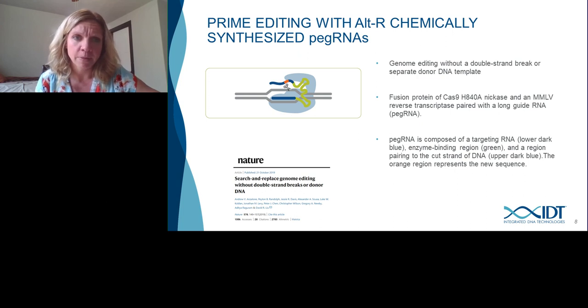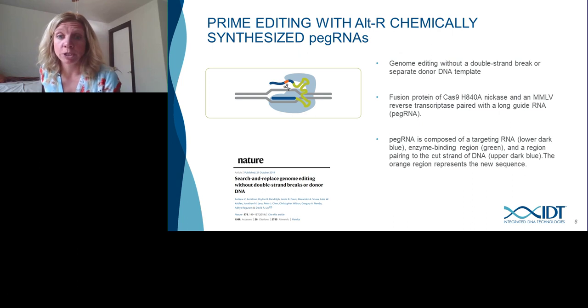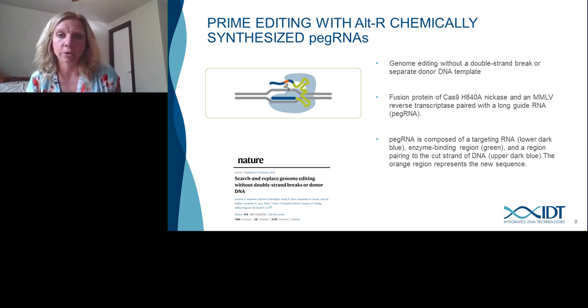The pegRNA is shown here in the blue, green, and orange schematic. This is an RNA of 120 nucleotides or greater in length, which is composed of the targeting RNA region, the lower dark blue region, then the enzyme binding region in green, and then a region that has the primer binding site and a region where you want to make your corrective edit.